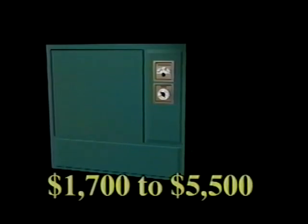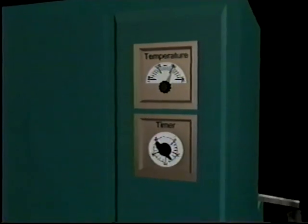Spray cabinets cost from $1,700 to $5,500. Several features should be considered before purchasing a unit. Most spray cabinets operate on 220-volt electrical power. A temperature adjuster can help optimize cleaning performance.